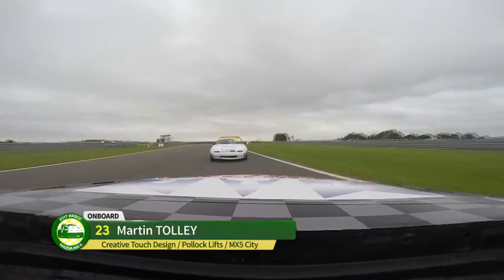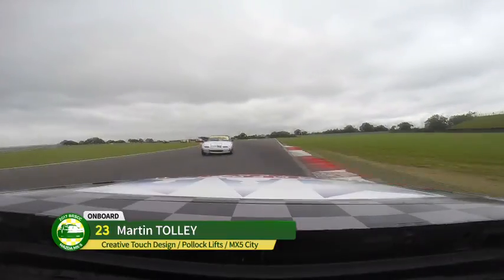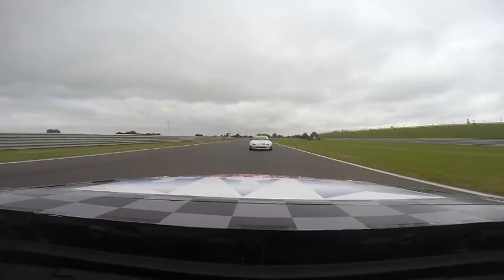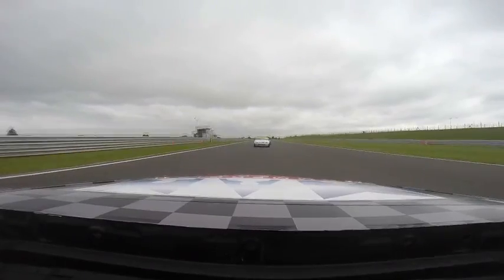Here's the view from Martin Tolley immediately in front of John Langridge, with Stuart Simmons immediately behind. You get a real good look. These onboard cameras actually give you a much different view. For one thing, they show obviously the speed of the cars, but they also show the different track configurations that MSV, Motor Circuit Vision, have here at Snetterton.